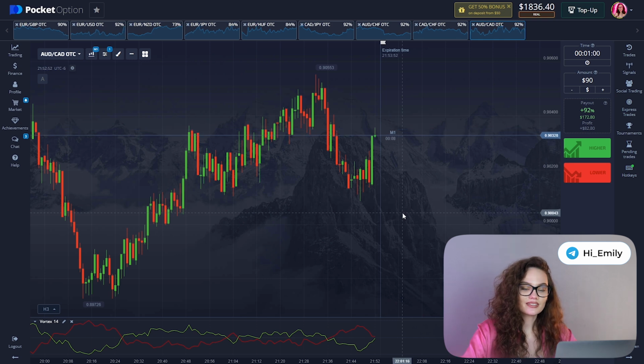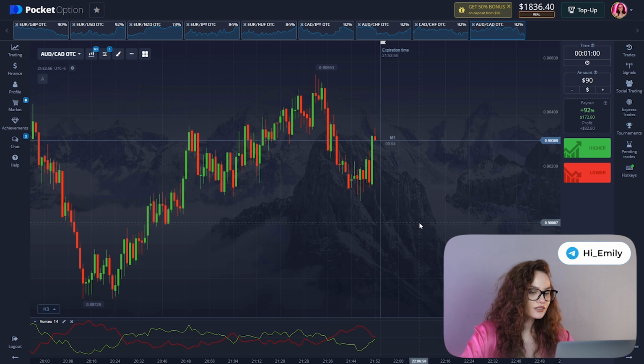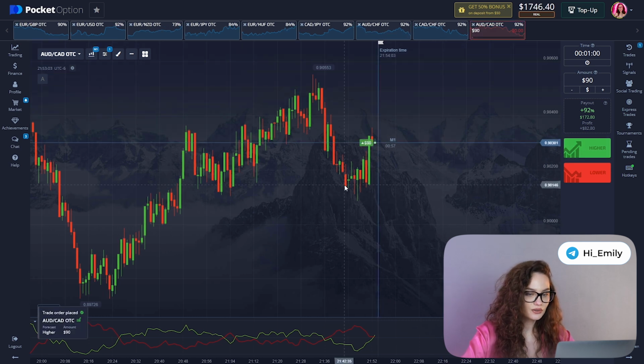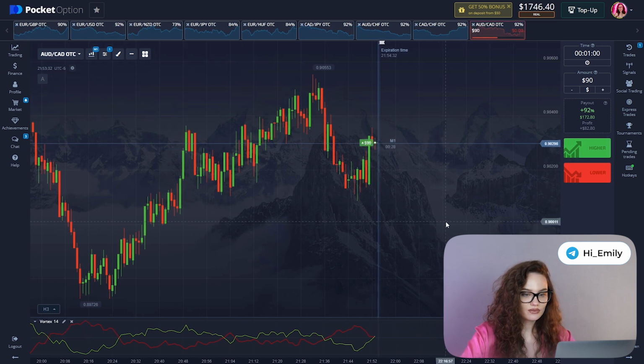Friends, I find another situation that fully suits our criteria. The green line crosses the red line from the bottom up. A very good time to enter a trade. And I boldly open a deal to increase. Let's see what comes of it.